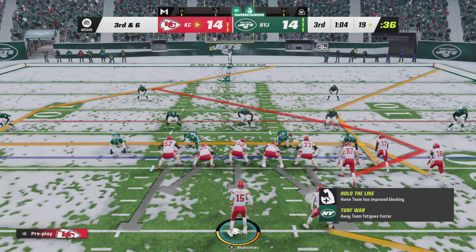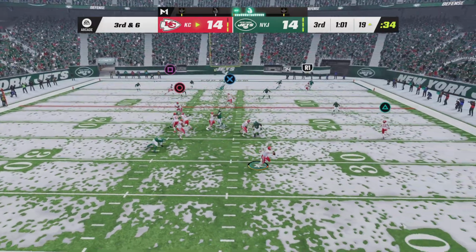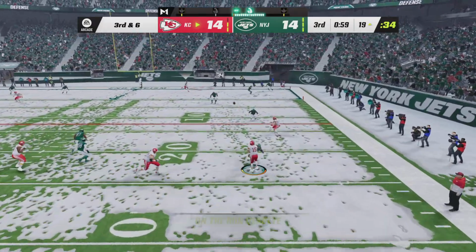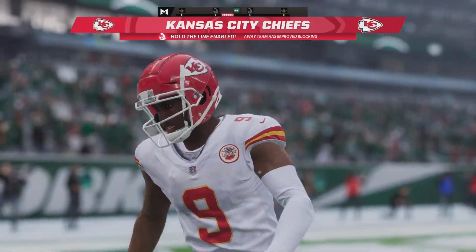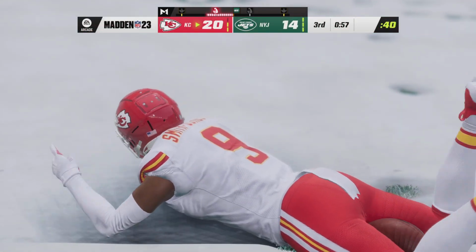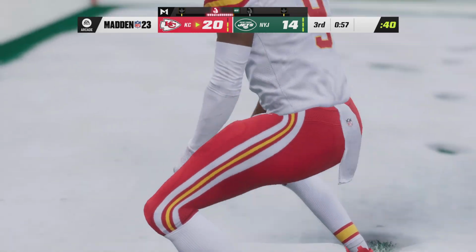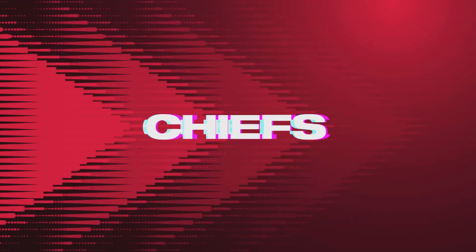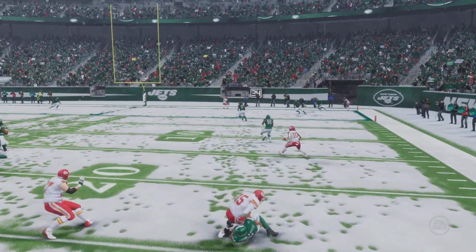So it's 3rd and 6, and this will be the 8th play of the drive. Throwing now is Mahomes. And that is caught. Touchdown, Kansas City. Juju Smith-Schuster, his second touchdown of the afternoon. And the Chiefs have taken the lead as they go right down the field and score on the opening drive of the second half.